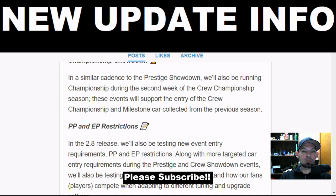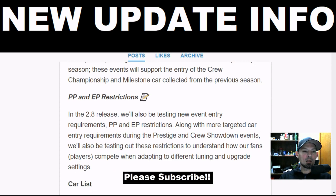These events will support the entry of the Crew Championship and Milestone car collected from the previous season. So whatever car you guys get for making the 20 million RP and you win that car, that's going to be for that. All right, PP and EP restrictions.